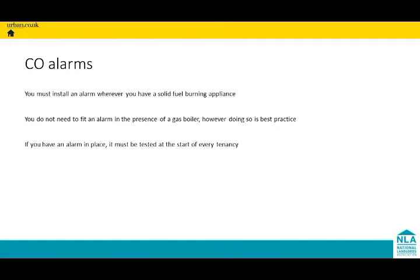One, it tends to match the expectations of the tenants. A lot of people do believe that, by law, you need one for gas appliances as well as solid fuel burning appliances. It looks very good if you have one in your property. It makes it much more marketable anyway. You're taking a robust belt and braces approach, not mucking around when it comes to issues of safety within the home.